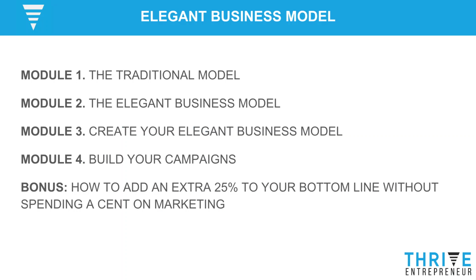That's how we've been doing business for the past hundreds, if not thousands of years. Module 2, we're going to cover the Elegant Business Model. That's the model that we use in all of our businesses and the model that we recommend to the business owners that we work with. Module 3, we're going to create your elegant business model. We're actually going to put that together for you in this course.